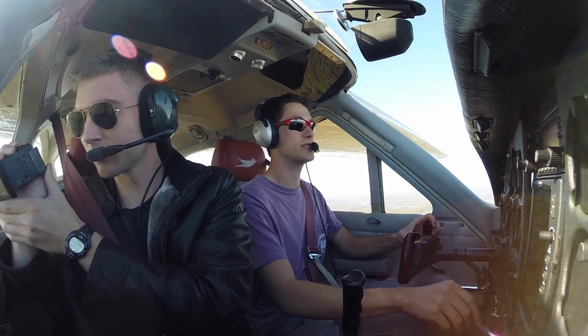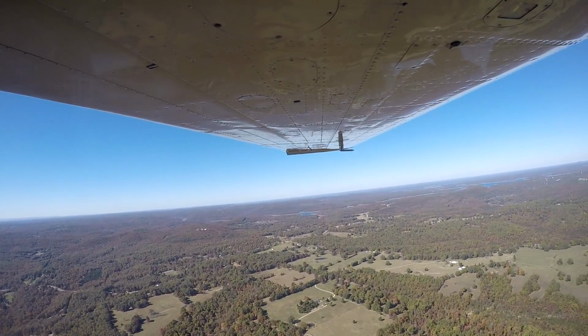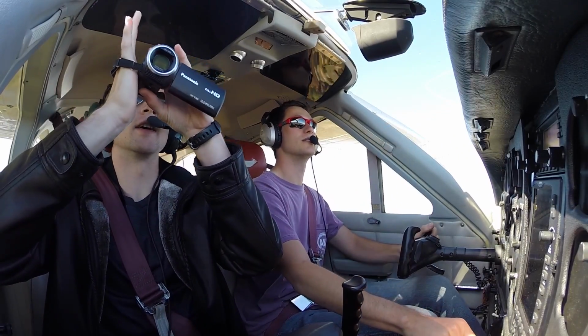Gaston's traffic. Cardinal 375 is 2 miles to the southwest. We're gonna fly the river inbound for landing, runway 24, Gaston's. So the runway's just over here. So we're gonna kind of loop around here. Alright, gotcha.